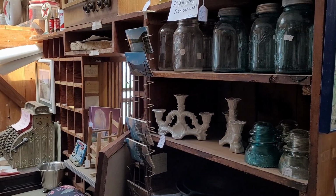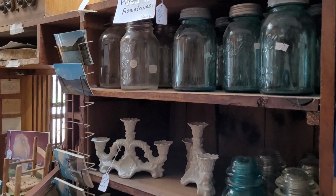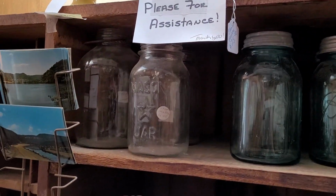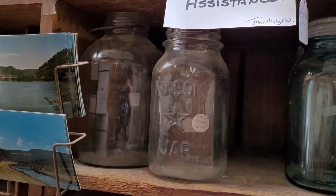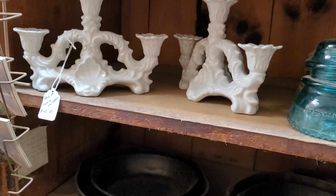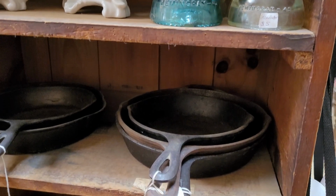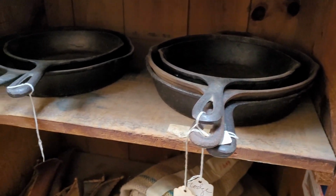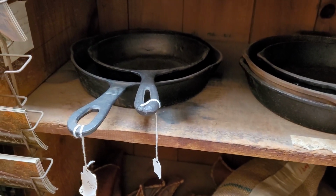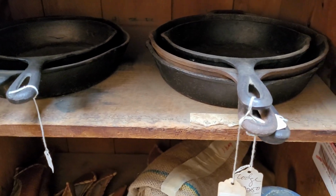And they tell us we could go right behind here and look at this. Oh, this is really unique. You have a bunch of Ball mason jars up here. All kinds of Ball mason jars. And other very unique items. They actually sell these. And some old iron skillets. Oh, this is great. This is great stuff. Somebody who is into iron skillets, this is really good stuff here.